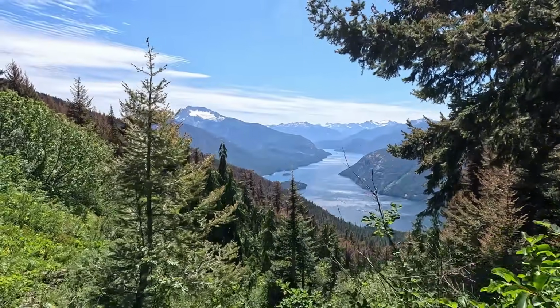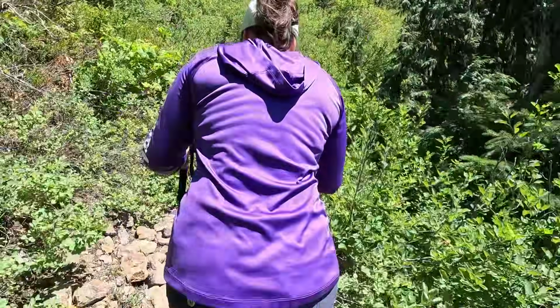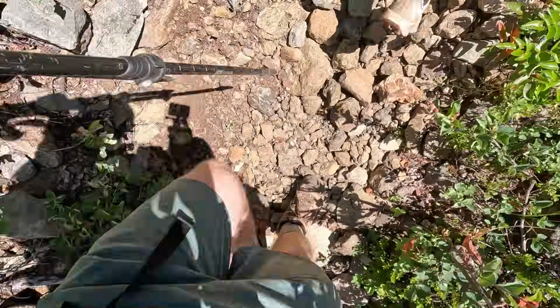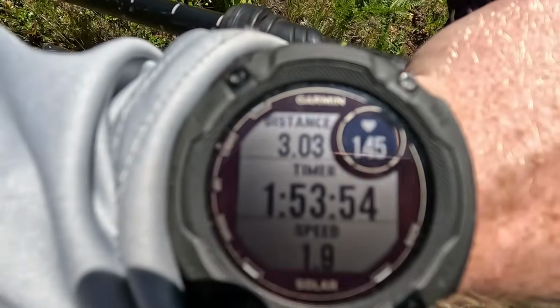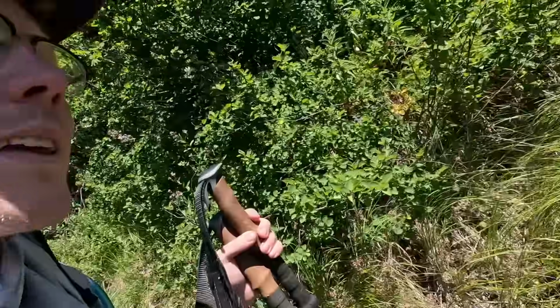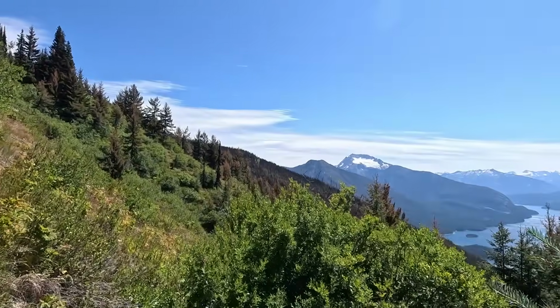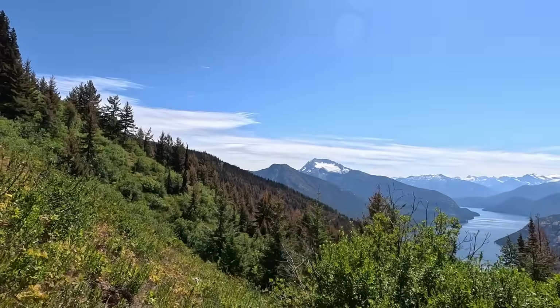There's a canoe. You can figure it out. 2 hours in. Oh, that crater is so cool. That was really cool.